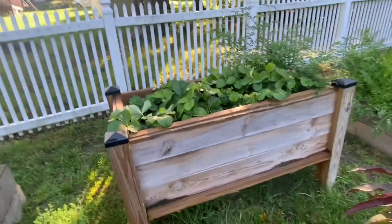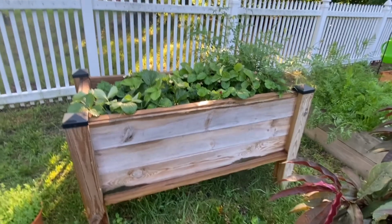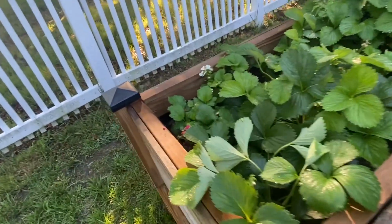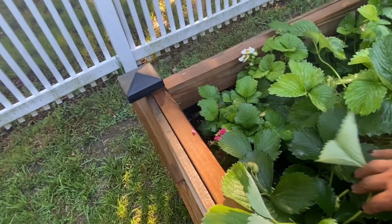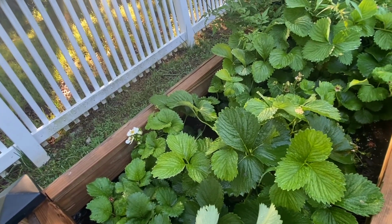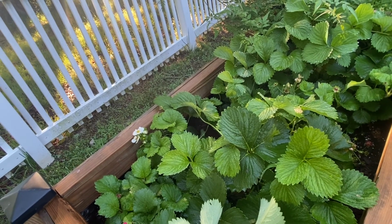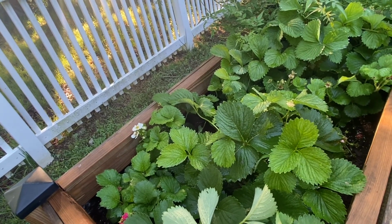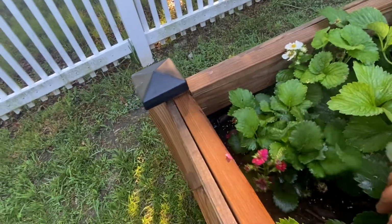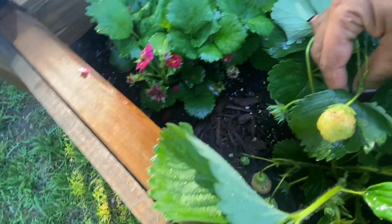Here we've got our strawberry bed. And we've got several different kinds of strawberries in here. We've got Ozark Beauty, Berry Treasure Red, Berry Treasure Pink, Berry Treasure White, and Quinault, something like that. I'm not sure how to pronounce it. But, oh, we've got berries.